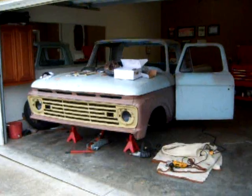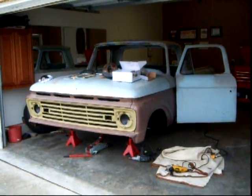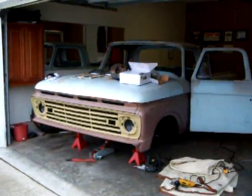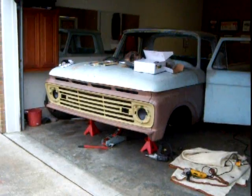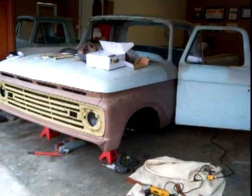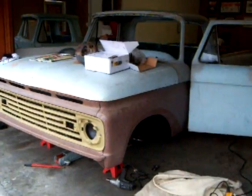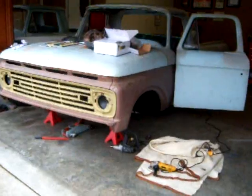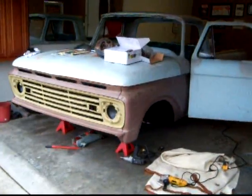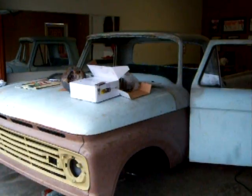This is it. It's a Texas truck. I brought it to Indiana from Texas. Like I say, my dad bought it for me in 1994, and it's been sitting all this time. It has been lowered, and the rear end flipped, and the Camaro subframe underneath the front there. Small block Chevy, turbo 350 transmission.